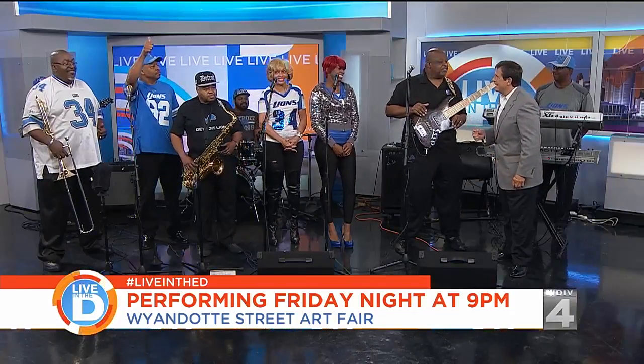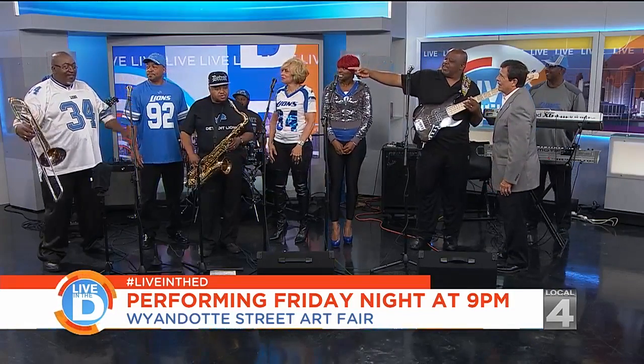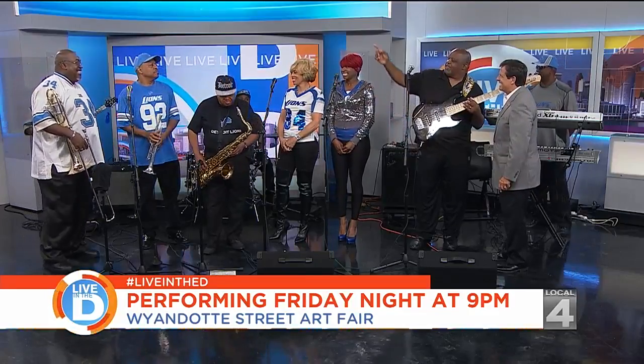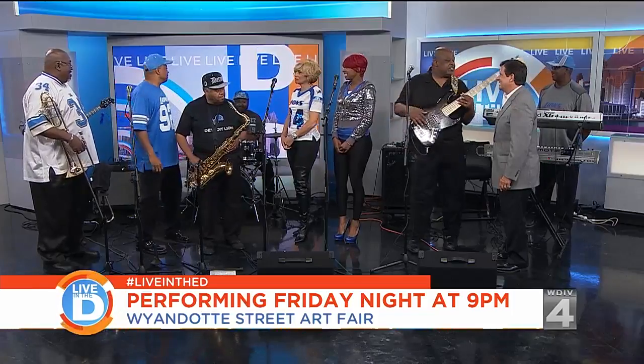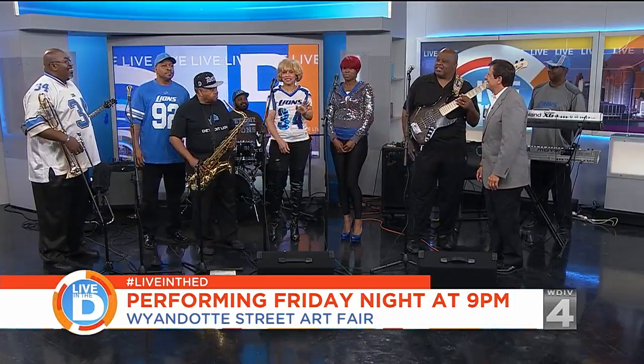All right, and everybody is ready to go? Everybody's ready to go. All right, you want to introduce everybody first? Yes, that's Chuck Stone on trombone. Mark Croft on trumpet. James Chaney on saxophone, Eric Boyd back there on guitar, Marcus Douglas on drums. We got Dwayne Smith here. We have Beverly Thompson, and this is Kiko.